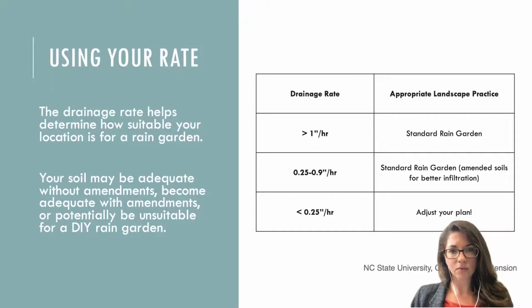If you have 1/4 inch to about 1 inch, then you're probably going to want to consider amending your soil for better infiltration. And we're going to talk more about soil amendment later, I guess tomorrow, when we get more specific with our design. And then if your soil is draining less than 1/4 inch per hour, you're probably going to need to adjust your plan.